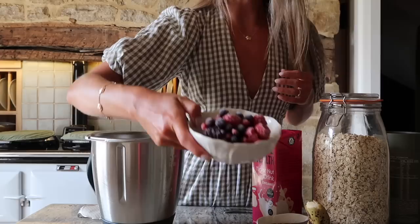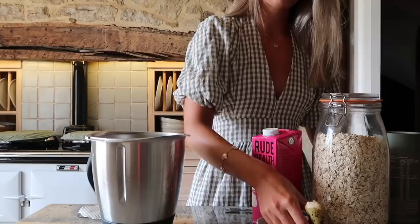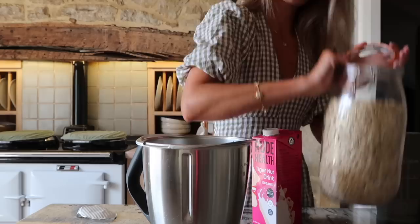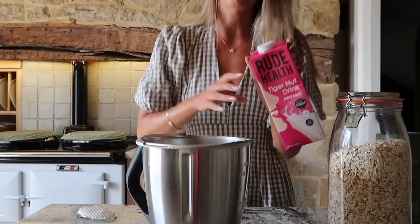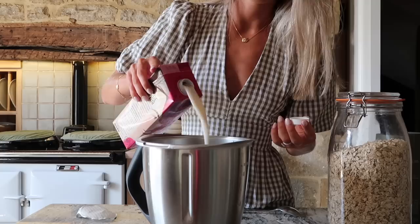And then I'm just gonna add the bits that I would normally add to my morning smoothie. So I've got a bowl full of frozen mixed berries, a banana, some oats, which I should have soaked, but seeing as we only got back from holiday last night, we've not had time for that. And I love either tiger nut or hazelnut milk in my morning smoothie. And my guilty pleasure, a dollop of almond butter.